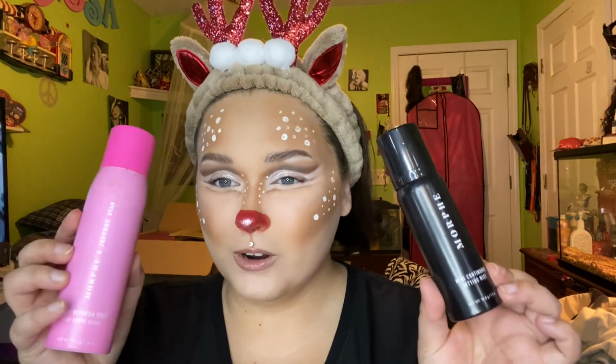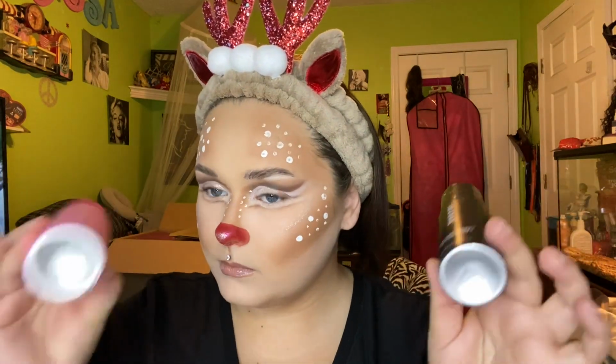I ran out of 2 Morphe sprays this year. This is an original mini continuous mist, and then the Jeffree Star face mist I also ran out of. No more. It's crazy. I love these things so much. I can't believe I actually ran out of them. This one, it seems like I had forever too, so I can't believe I finally ran out of it.